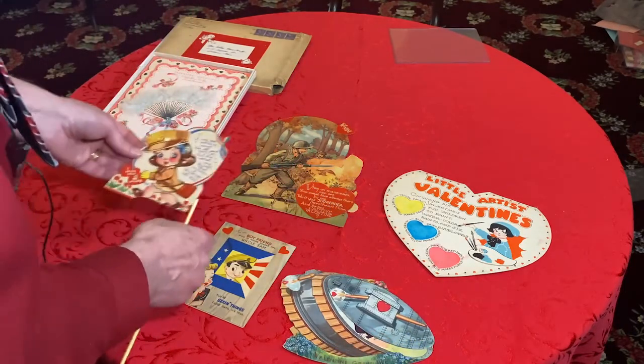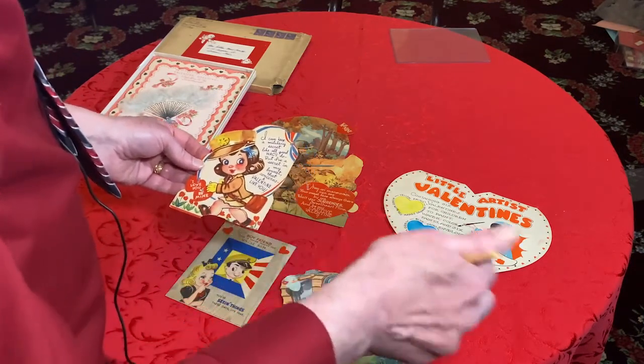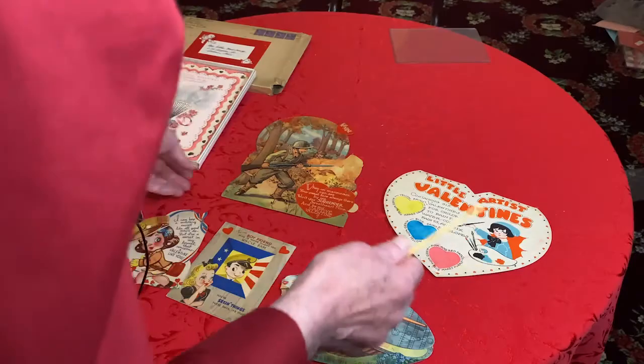This one shows a WAC. "Okay, I can keep a secret like all good WACs do, but I've got a secret in my bonnet that concerns a Valentine like you." So this is, again, one designed for a lady to give to a gentleman.